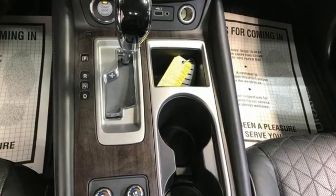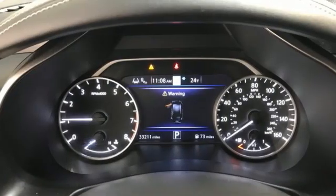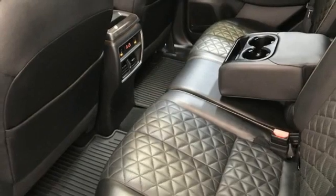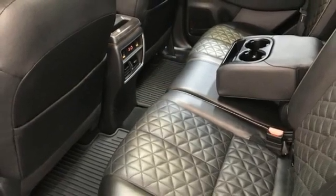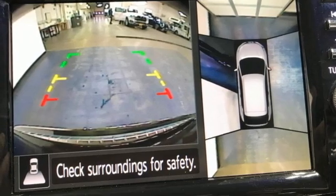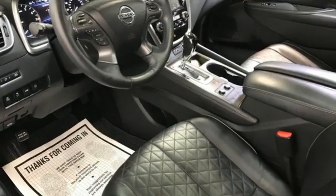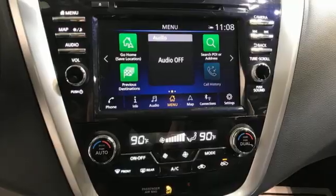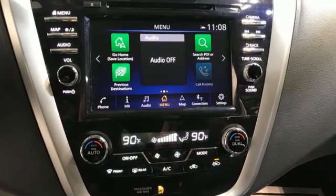Continuously variable automatic transmission. Heated and ventilated leather bucket seats. Integrated navigation system with voice activation. Auto dimming rear view mirror. Dual zone climate control. Memory exterior door mirror settings. Smart device navigation. Hands-free liftgate. Memory steering wheel settings. And V6 engine.